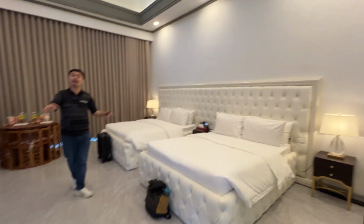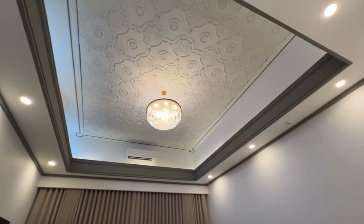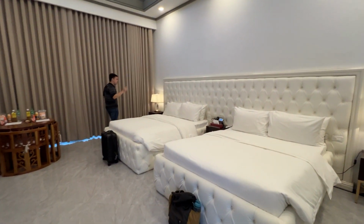Now it's turning into a hotel tour now, is it not? Look at the ceiling. Look how high that ceiling is. There's even motifs over there. 2 beds, queen size each. So Martin and I, we don't have to cuddle tonight, maybe tomorrow.